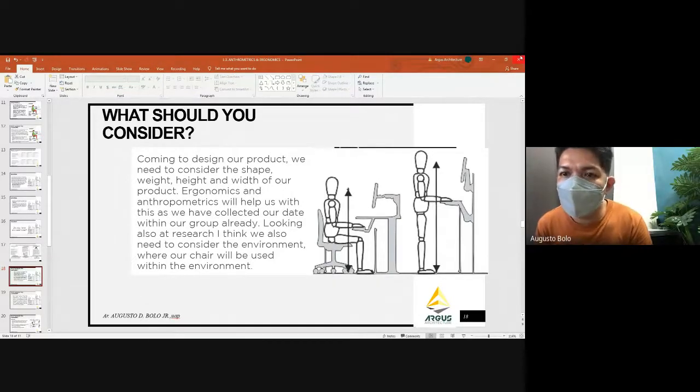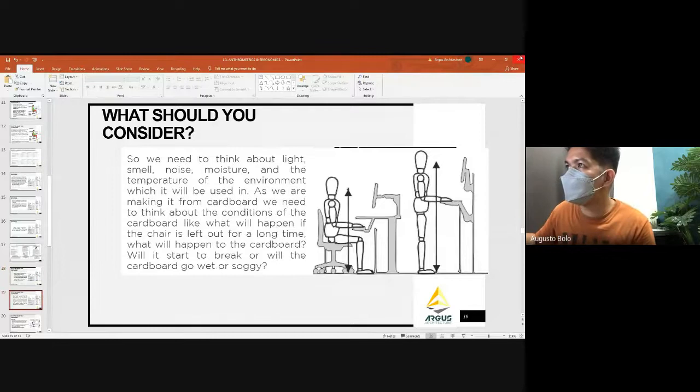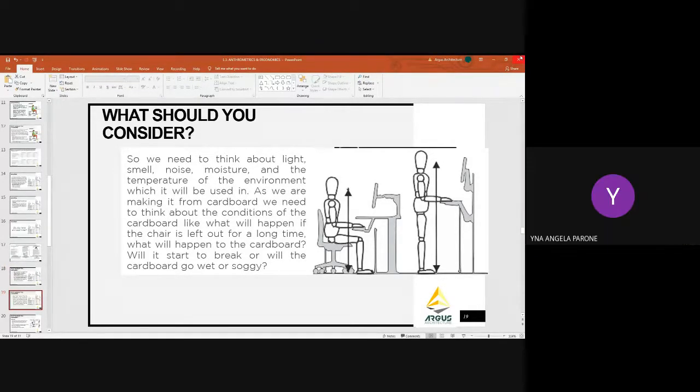And Ina, basahin mo din. Kindly read again. So we need to think about light, smell, noise, moisture, and the temperature of the environment which it will be used in. As we are making it from cardboard, we need to think about the conditions of the cardboard, like what will happen if the chair is left out for a long time. What will happen to the cardboard? Will it start to break or will the cardboard go wet or soggy?